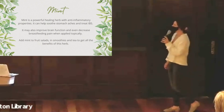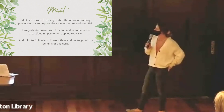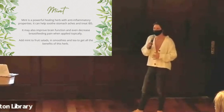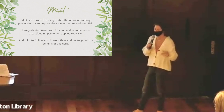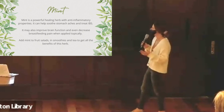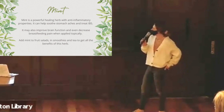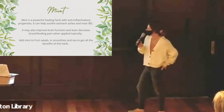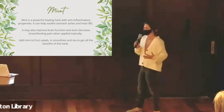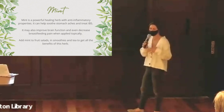Next is mint. Mint is a powerful healing herb with anti-inflammatory properties. It's really great for stomach aches and any type of irritable bowel syndrome. You'll hear a lot of people, if they have stomach upset, their doctor might tell them to take peppermint pills. It's very powerful. It's also good to improve your brain function. It can even decrease breastfeeding pain when applied topically. You can put a paste made from ground mint leaves on your body as a pain reliever.